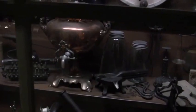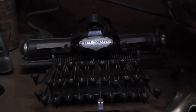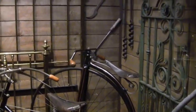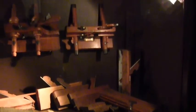Ironmonger made things out of metal. Oh wow, look at that typewriter. That's an early one. Modern bicycle and a real old bicycle. Some early sewing machines. It's just some collections of tools, all from the Ironmonger. There's a hobby horse. And that one you just pushed. And there's a baby buggy toy.